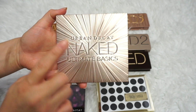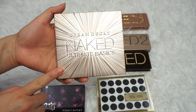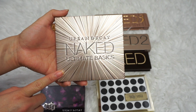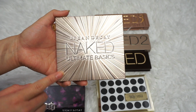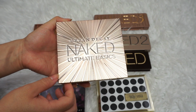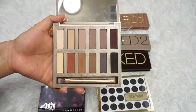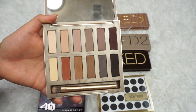Then a couple years later, or maybe a year or two later, I ended up receiving this one from my mom. She gave it to me for Christmas. This is the Urban Decay Naked Ultimate Basics palette. I do have a video of this palette making 3 looks just using this palette and the brush. But that's what she looks like.